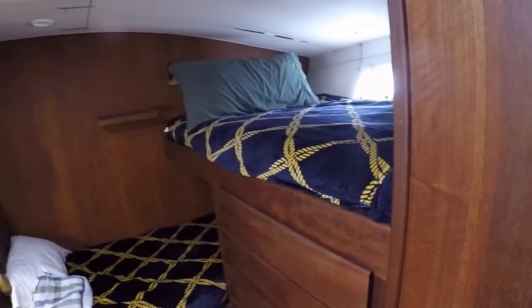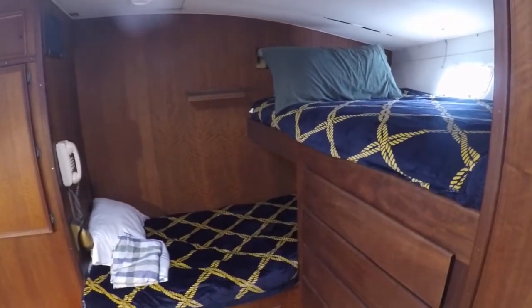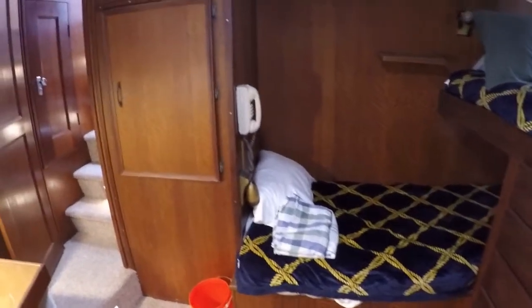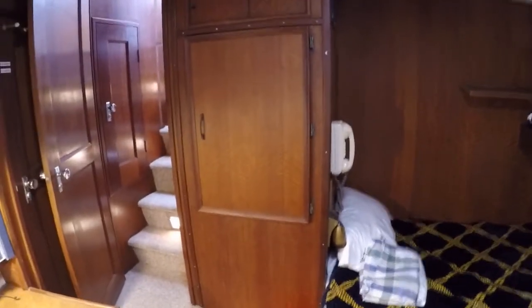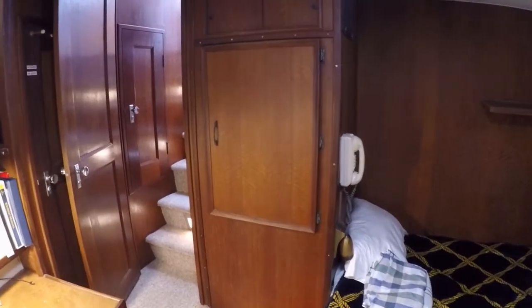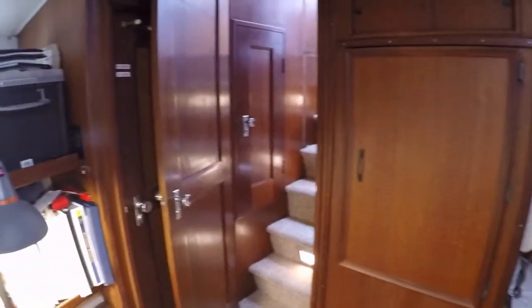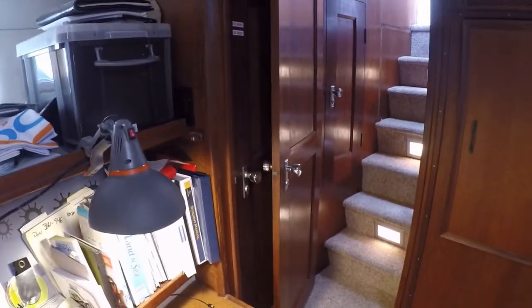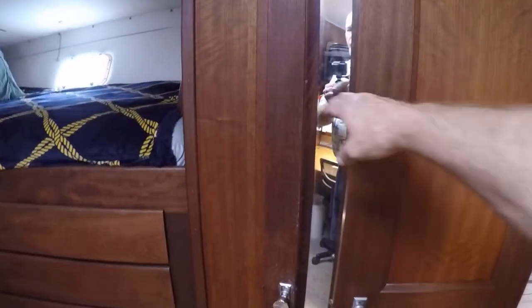As we come around, we've got the bunk beds, a full top side and a twin bottom. And at the head of the twin bed behind this cabinet is over under washer dryer. And you got two full closets behind the front door as well as right behind this door, full length.